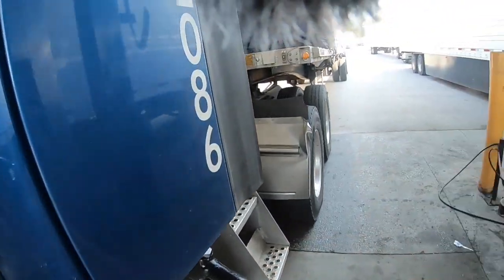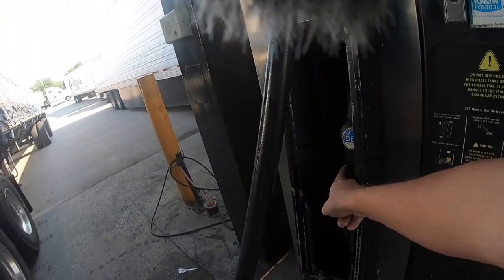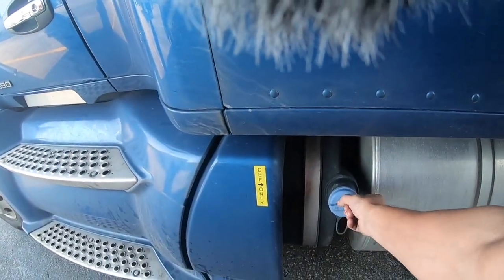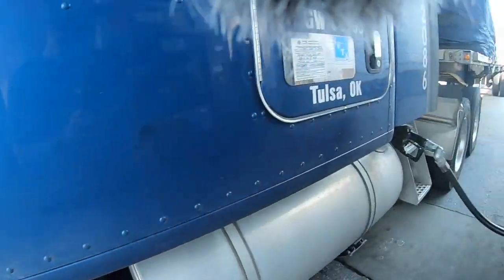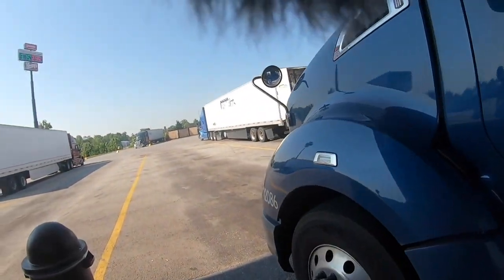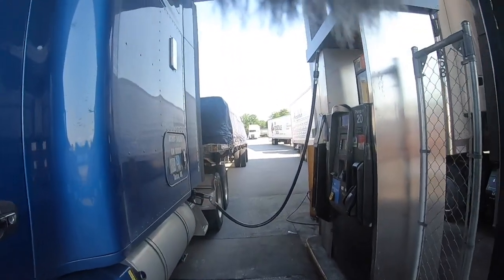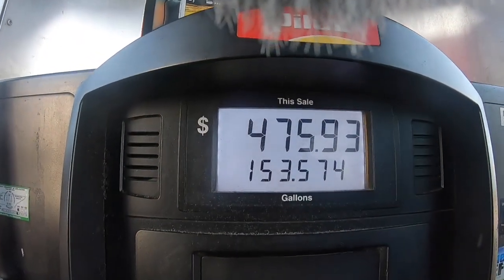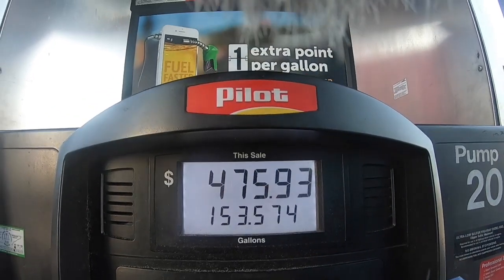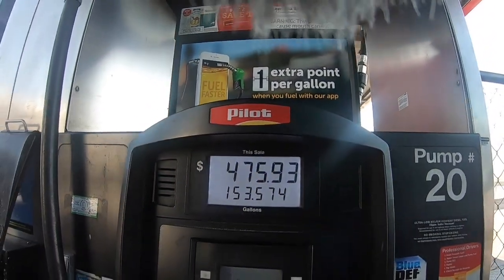Then once we're done filling the diesel, we'll pull the DEF nozzle, throw it down into this tank up here, and then we'll fill the truck up. All right, talk to you in a bit. All right, we put in 153.574 gallons, $475.93.